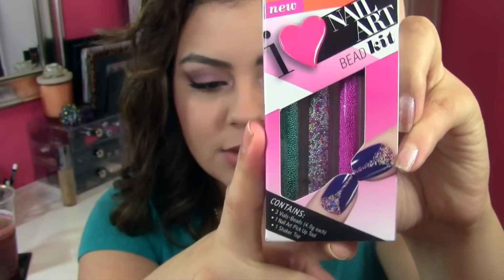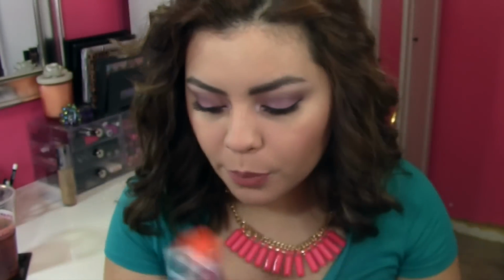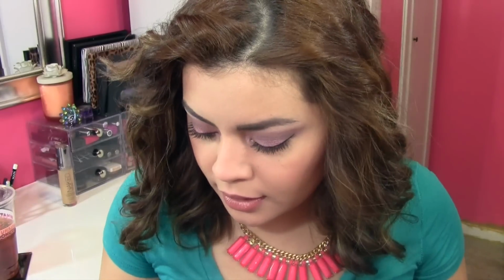They had more, but they were sold out, and I really wish I could get my hands on the other ones. They had like a nail art kit, like the dotting tools and all that kind of crazy stuff. But this is the one that I got, and I love those colors. I'm gonna have so much fun. Perfect for spring and summer.